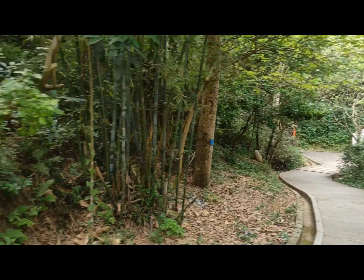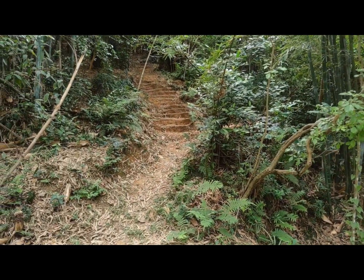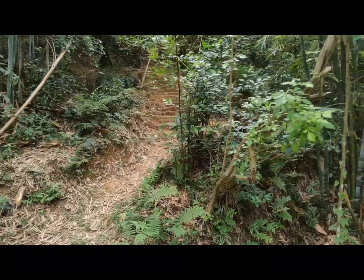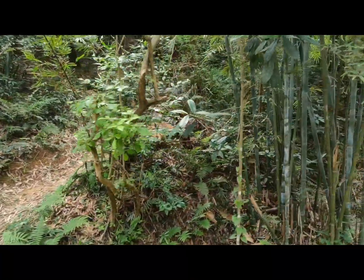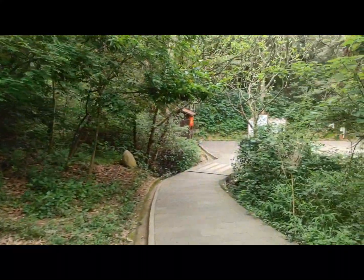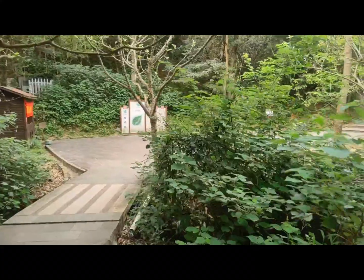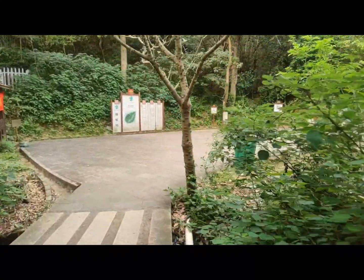Oh wow, look, we've got old steps going up the hill here. Don't know where that goes up to. Just trying to see through the trees if I can see anything up there. No, we'll carry on. We're not going to go zipping off side roads too much. Oh, we've got another big rest area here.